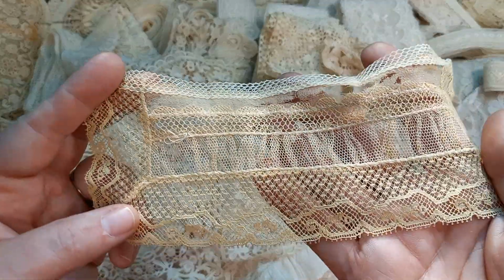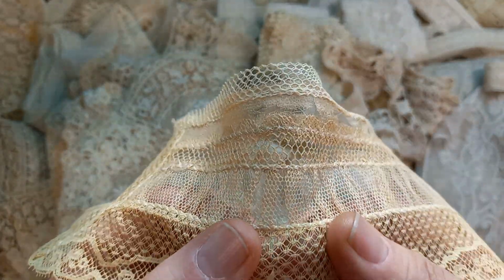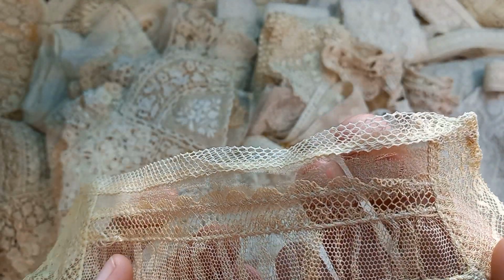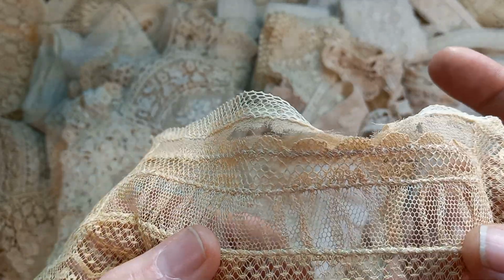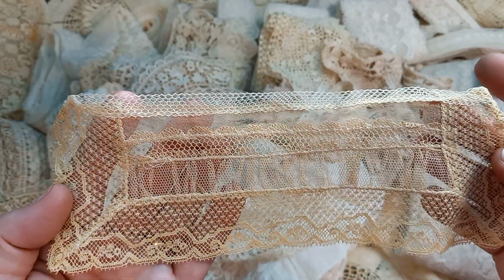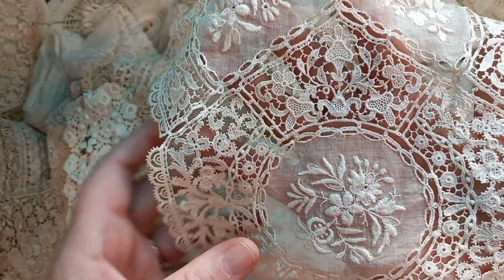And here's another piece, and this is also hand done. And it is so fine. Fine those threads are. Can you imagine working with that? And there's the silk. It's deteriorating because it is just so old. And I look at the stitching, and it's all hand stitched together. And I don't know what this was. It might have been a collar. I don't know. But this piece here is one of my favorites.